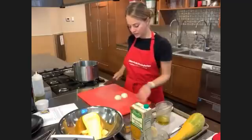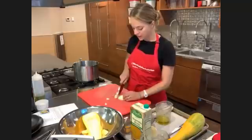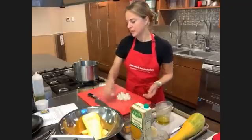I'm now cutting it, face down, into quarters. So I have 4 pieces. I'm going to cut across so I have slightly smaller pieces, right? So you have this kind of nice chunky dice.